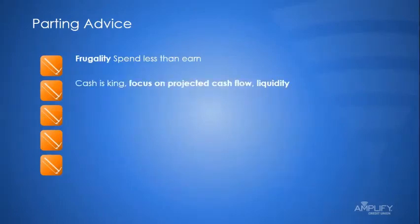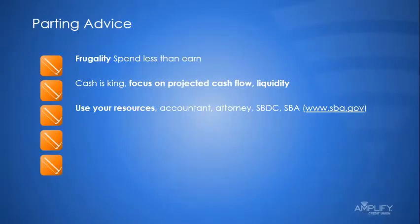yes. Okay. These are frugality, trying to spend less than what we earn, building your cash. And as you build it, focus on your cash flow and your liquidity. You've got resources: your accountant, your attorney. Every area has an SBDC. I don't know Houston's, but usually they're associated with a junior college or a university. What is SBDC? Small Business Development Center. And they get SBA grants to provide counseling to business owners.